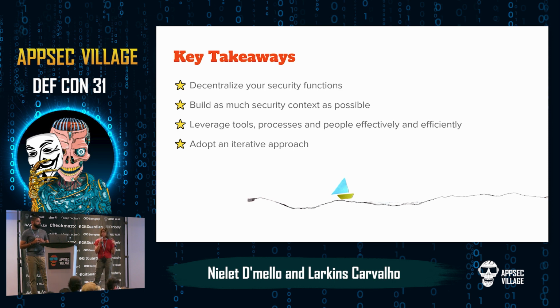Go back and see if something's not working right. Go back and see, is it a tooling problem, is it a process problem, or is it a people problem? You can effectively debug from there. And most importantly, none of this happens in a day. This is very iterative. Take an iterative approach and be patient and keep building on it.